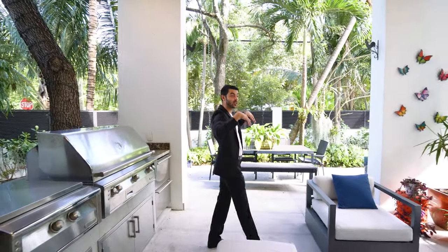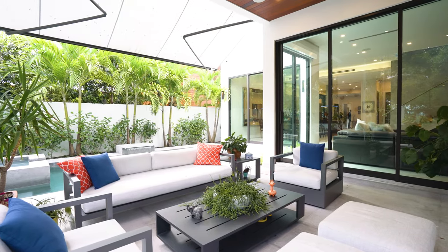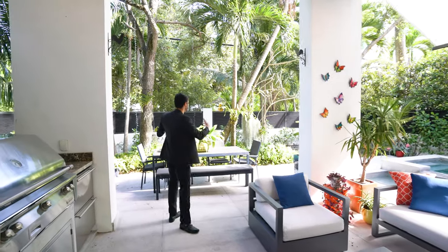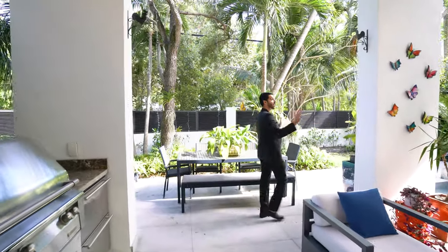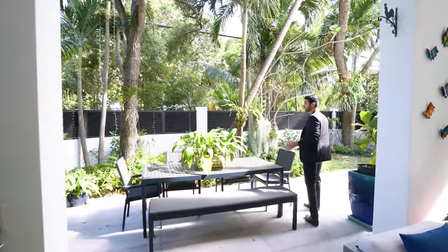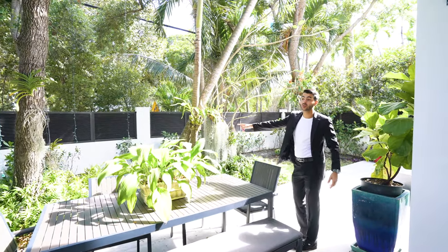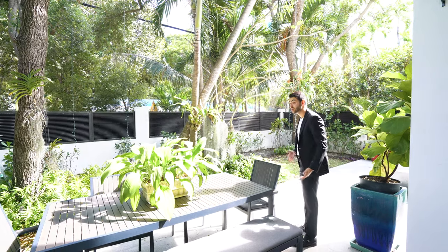So the covered area is really large. As you can tell, you got a couch, two seats area here. So you kind of hang out, relax. And then you have another area here where you could dine. And it's all off of the pool too, right? So love the trees. This is all the landscaping. The house is completely walled and gated throughout the entire property, which is neat.